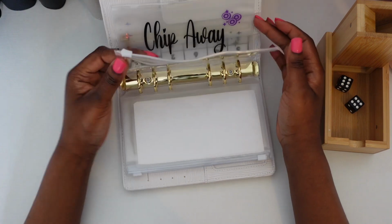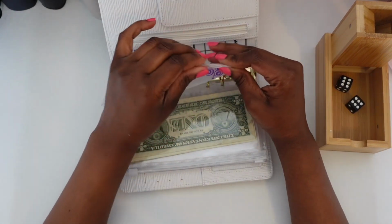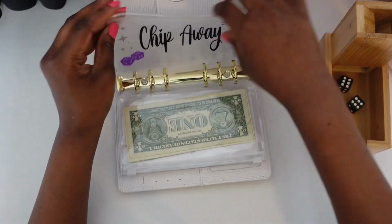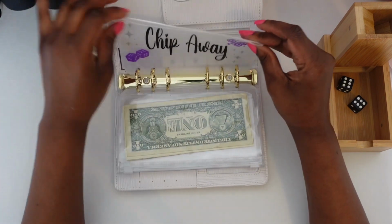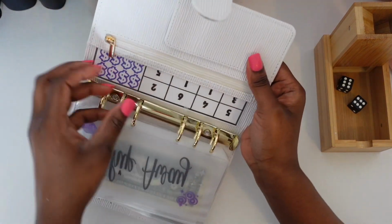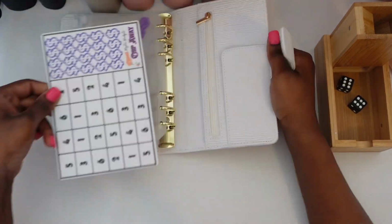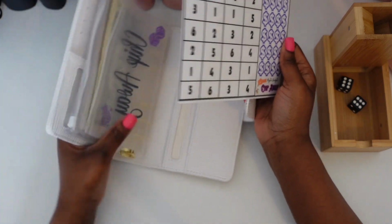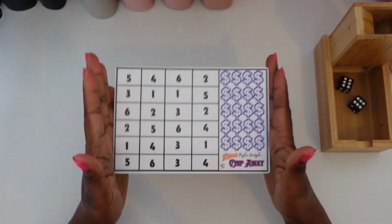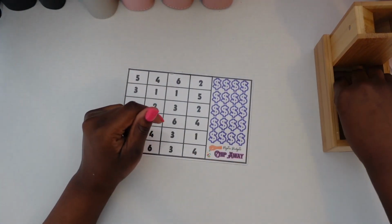Oh, it's Chip Away. Y'all, it's my first time playing Chip Away. I've been wanting to play this so bad. I be seeing everybody play and I just be like, I wanna play too. Here's the game board right here, you guys. But yes, we about to play Chip Away from the one and only Mystic Budgets, you guys. I'm super excited. Let's get into it.